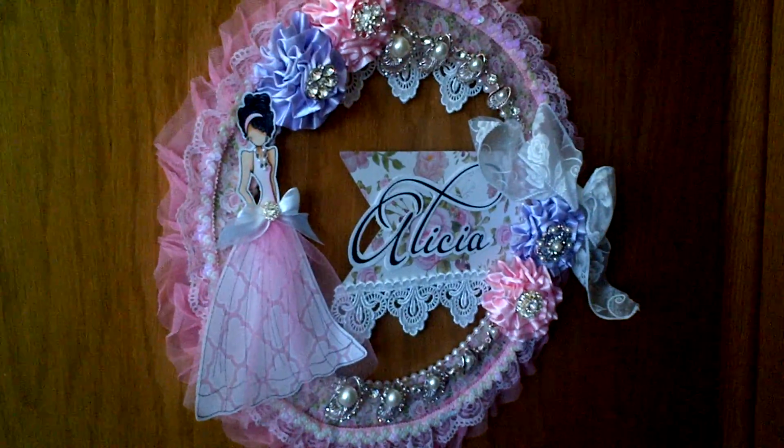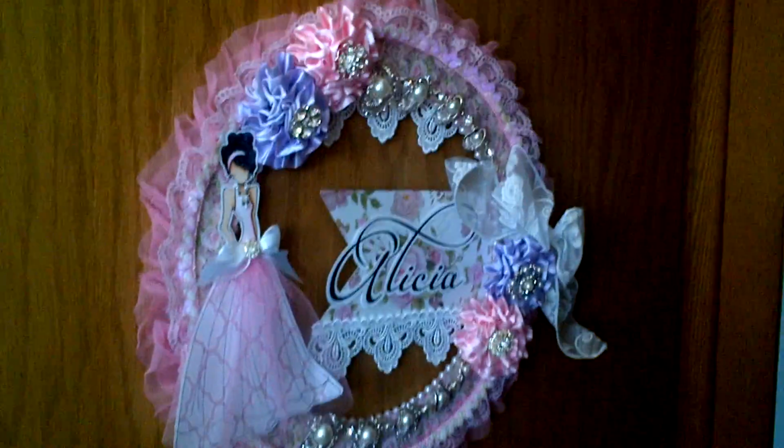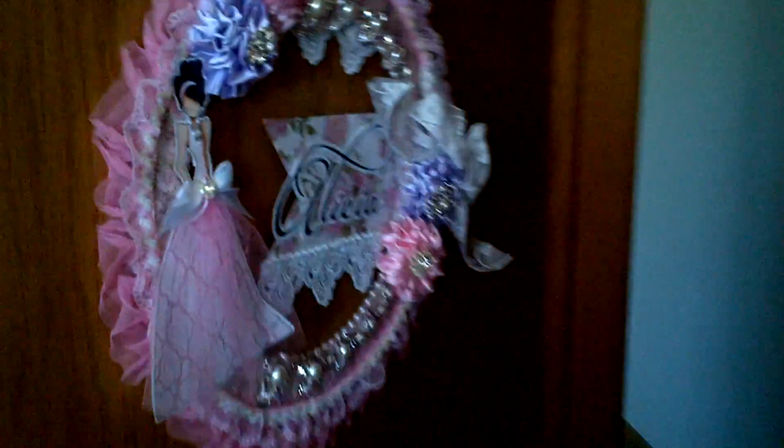So I wanted to start with my door sign that Rena made me when we were in our swap. So there it is, and I'm gonna shut the door.